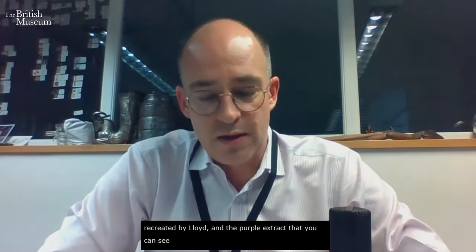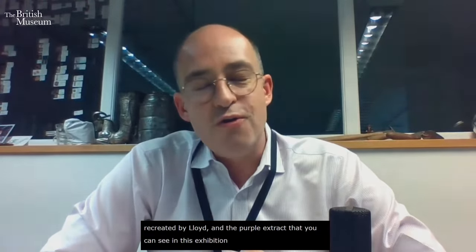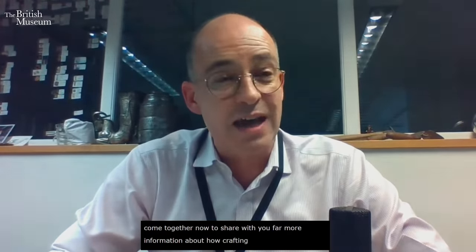The costumes that you see in the British Museum exhibition were recreated by Lloyd, and the purple extract that you can see in this exhibition was created by Ghassen. So it's only appropriate that Simpson, Lloyd, and Ghassen come together now to share with you far more information about how crafting ancient luxury goods bestowed upon them that status of a luxury.